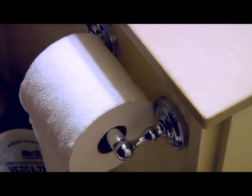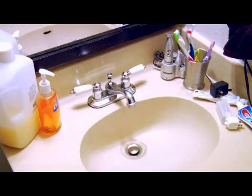Another way you could help renovate the bathroom is to throw in a new light fixture that matches the towel bars. And then even another way is you could replace the faucet with a nice finish that matches everything else. So it ties everything together.